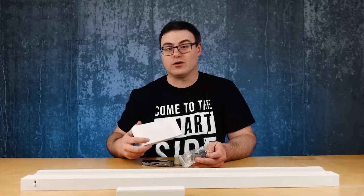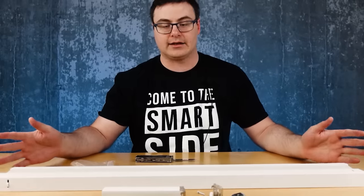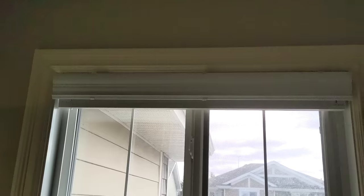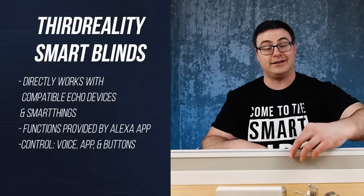Actually, I know they'll work with SmartThings now. They actually just got integration. They should work with Amazon too. It's gonna go in my bathroom. It was specifically suited for that, and it's going to become part of the review when we talk about all of the Third Reality gear, as you guys had asked for.